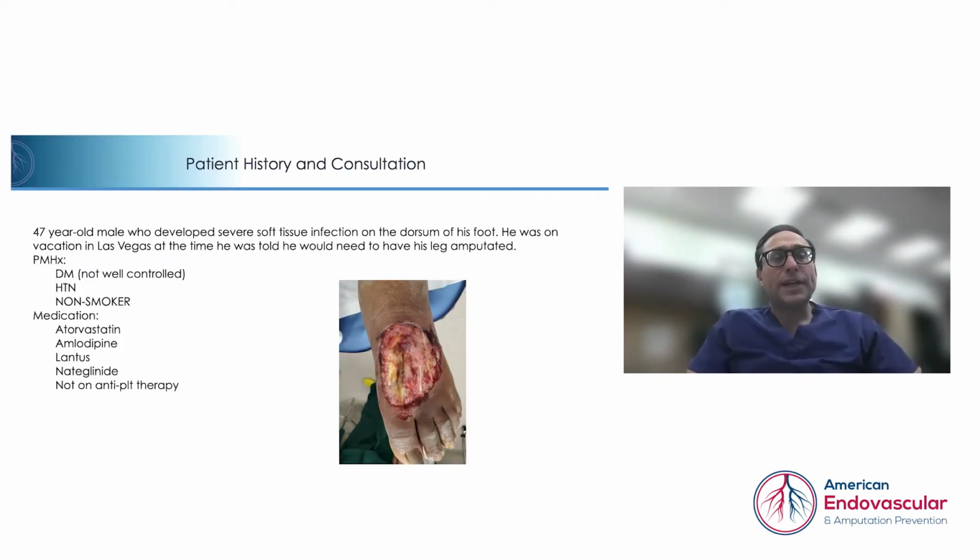Patient history and consultation. This is a 47-year-old male. He developed a severe soft tissue infection on the dorsum of his foot. He was on vacation in Las Vegas at the time, and it was told there that he would need to have his leg amputated. You could see the wound image in the lower portion of the slide, which is severe. The tendons are exposed, and this is what showed up at our door just before Christmas of last year.